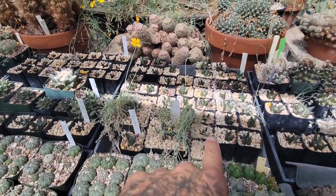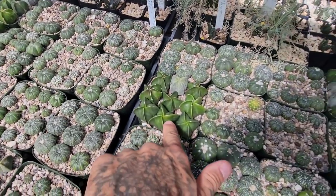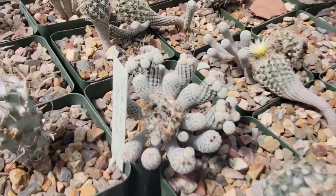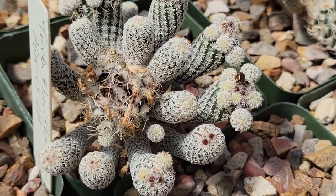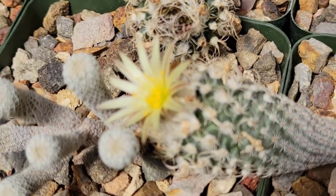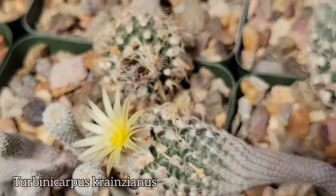Look at it, you got the Ariocarpus, you got the Astrophytums. Okay, got some nudie shots right there. Got the Turbinicarpus. What is going on there? Look at that multi-stemmed, sassy bastard. Look at those stamens. Huh? Just ready to splooge.